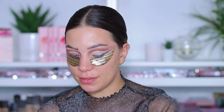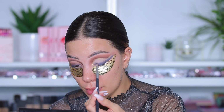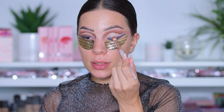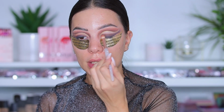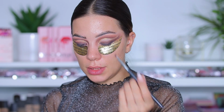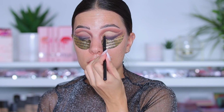I'm gonna go with Confident again on top of it and start blending it out because I want a smoked wing. I have to trust the process. Then I'm gonna mix a bit of Legacy and Keep Going and smoke that even more. You guys can see there is a bit of glitter all over from that shimmery shade. Darken it up again with Confident. I'm gonna go into Power, placing above those shades that I used to smoke out the line.